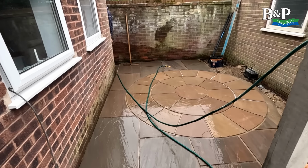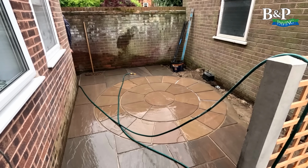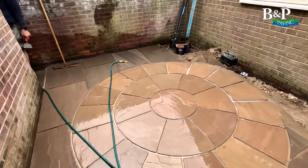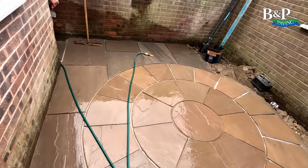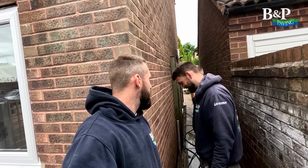Right, another beautiful job knocked off the list. Connell's cuts were good. Obviously. Well, I did mark it for you. All we had to do was cut it, but yeah, cuts are good. Tell you what, customer came out this morning and said I was an artist. Five times I've heard this today. What else did he say? Craftsman. Master craftsman.